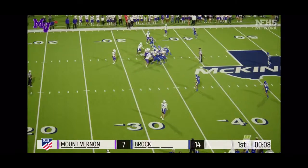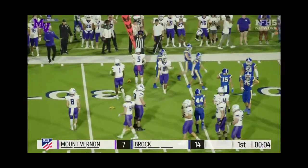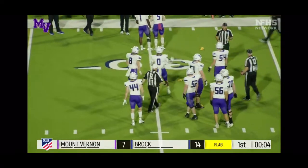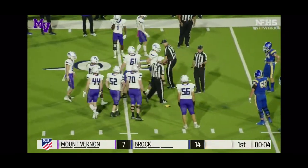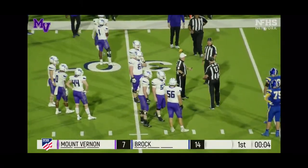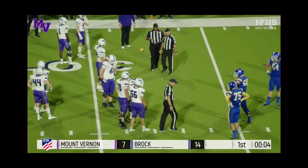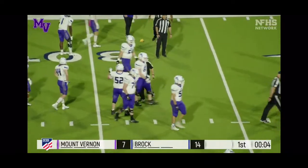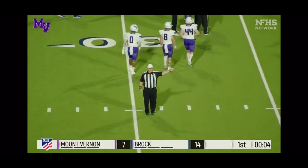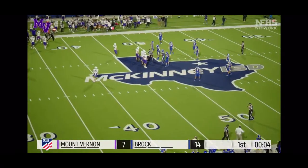And here we go. Handoff up the middle. Counter run here. McGill breaking out, and flags are down. 3. All at once in unison, and that's about as close to perfect timing as you can get. Everybody's moving to Brock's half of the field. Face mask on the defense, number 3. Face mask on Brock, number 3. 15 yards on that one. Automatic 1st down, Mount Vernon.